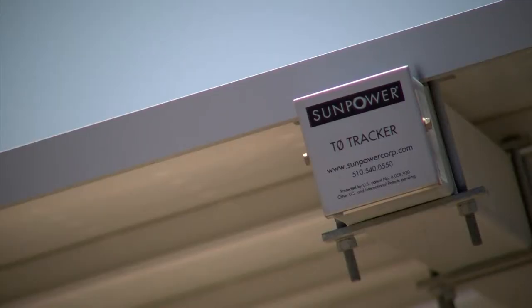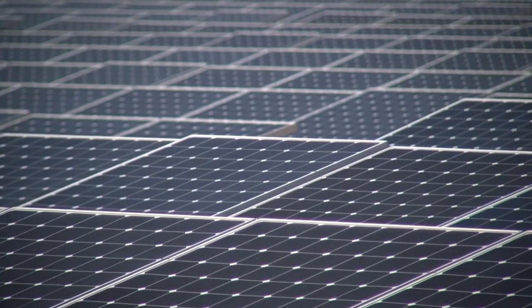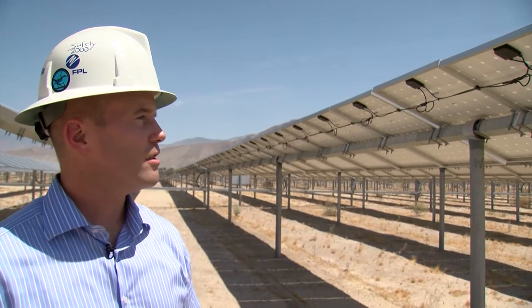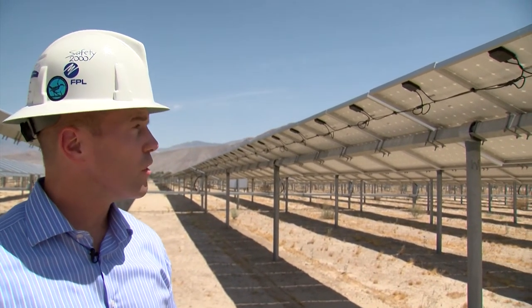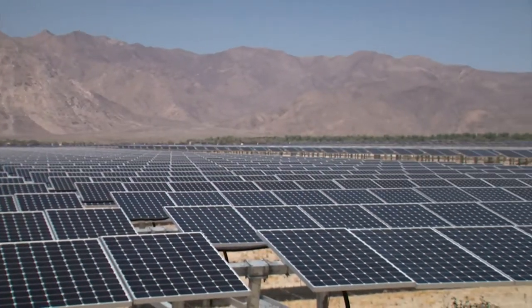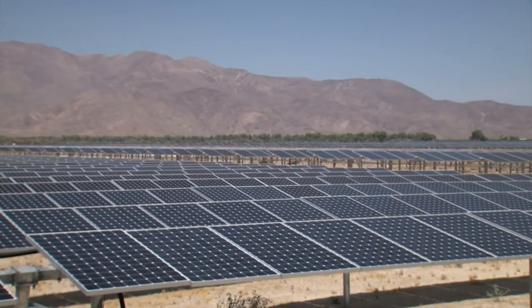This is a single-axis tracking solar field, and so the panels are actually tracking the movement of the sun. So right now, there's a motor that is turning all the panels to be optimally aligned with the sun. The panels can generate enough electricity to turn on the lights in 26,000 homes.